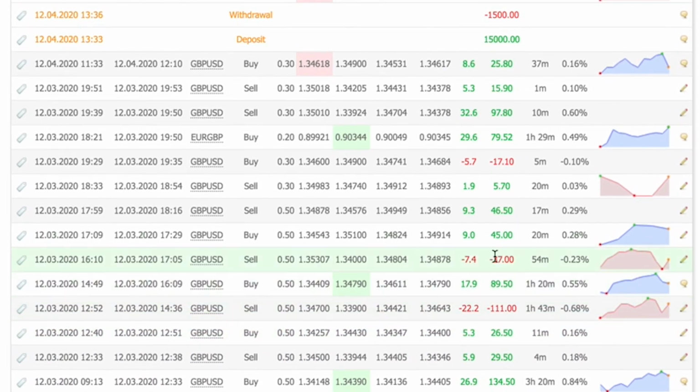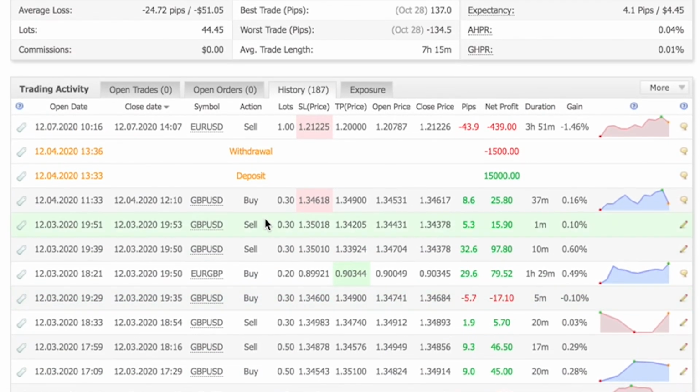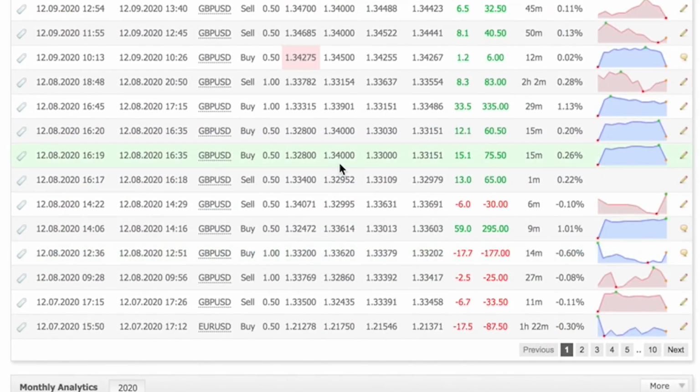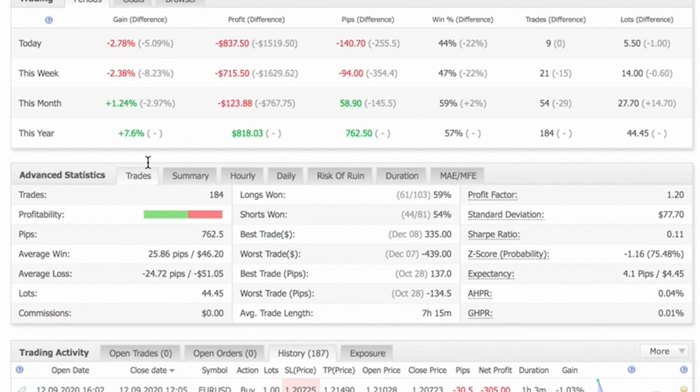It started towards the end, just before hitting his target, to use full lot size on his positions. And this is here on the 4th of December when he hit his first 10% target with us, and now of course he is managing his second account. He's managing a $30,000 account.